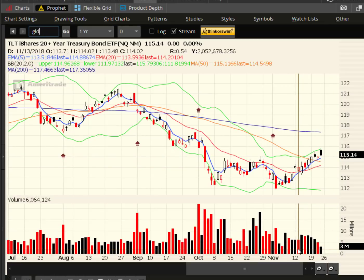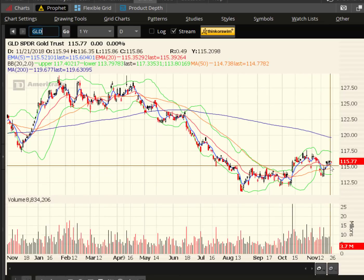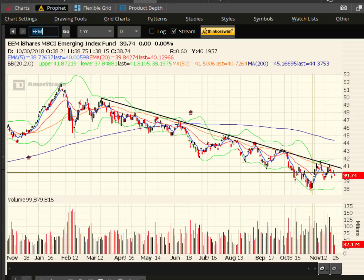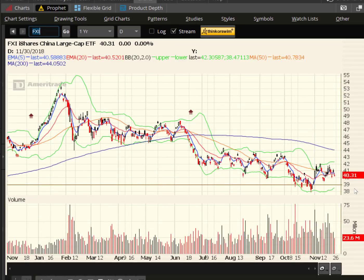So if they're not running into bonds, have they started to run into gold via GLD? No, they're going nowhere fast. Well, how about maybe emerging markets? EEM? Nope, still in a long-term downtrend. Well, how about China? Maybe they're going to China, and the answer is nope again.